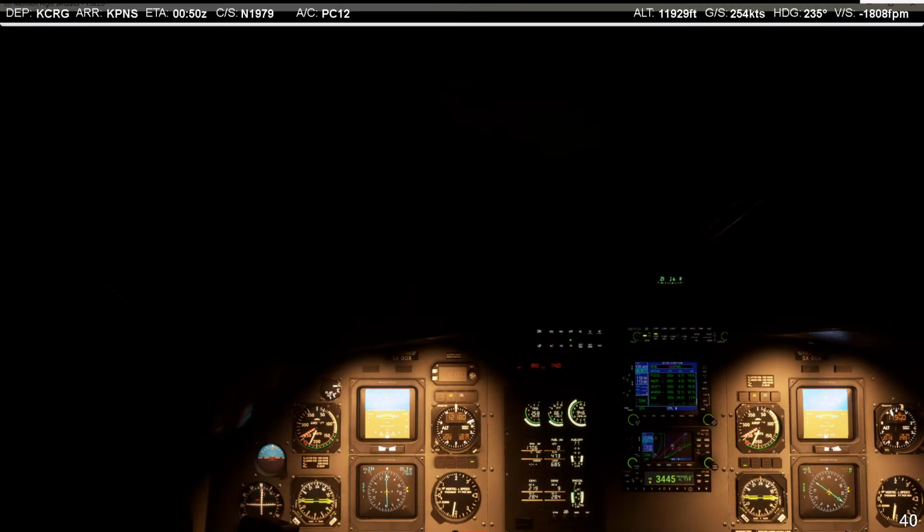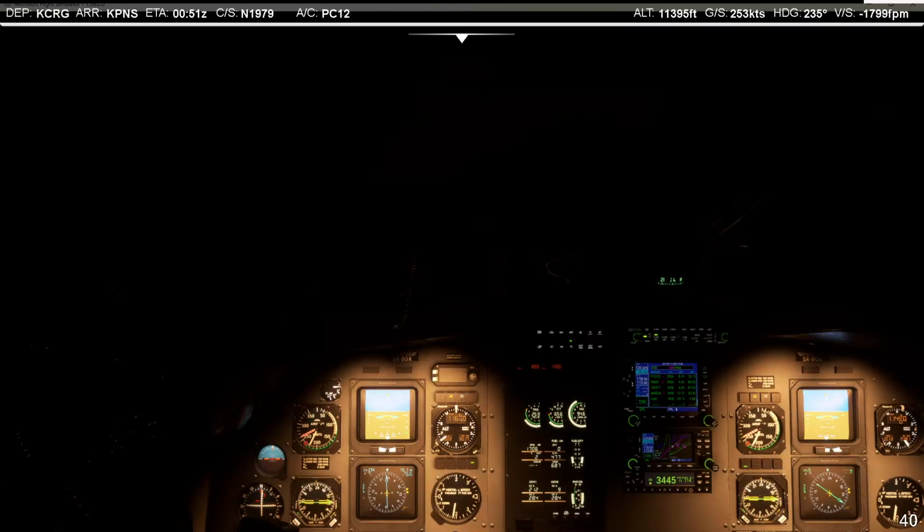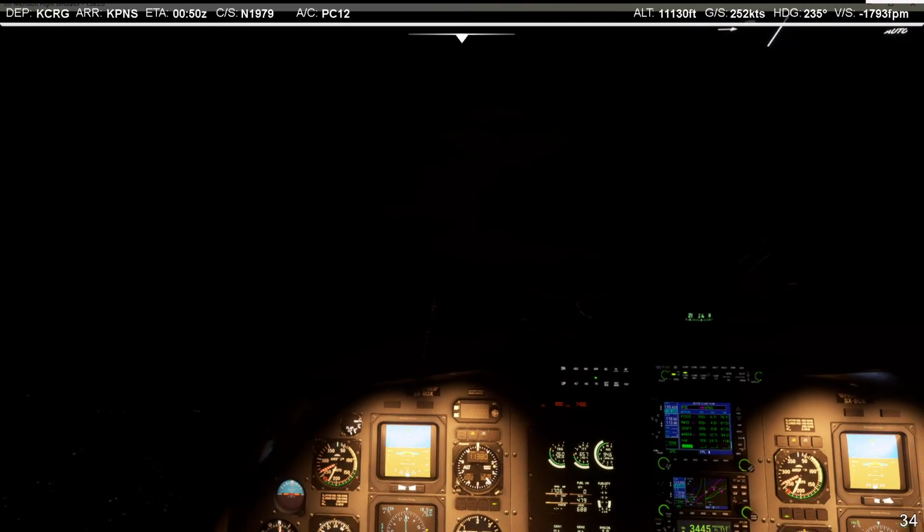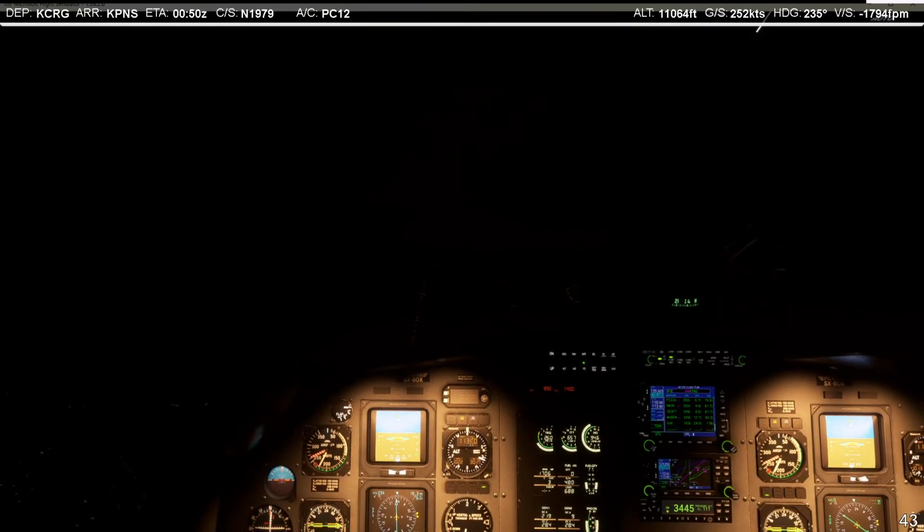Southwest 989, contact Orlando approach 124.8. Southwest 989, contact Orlando approach 124.8. Approach 124.8, Southwest 989. November 1979, the airport is going to be at your 12 o'clock, about 5 miles, report it in sight. Roger, copy that. We'll report it in sight next time. November 1979, at your discretion, maintain 3,000. At my discretion, 3,000, copy that.